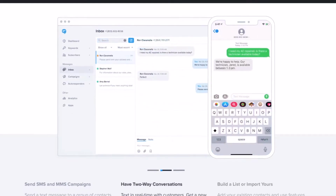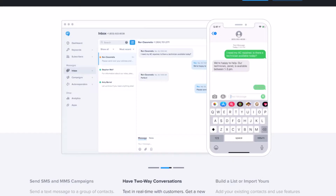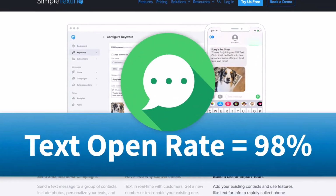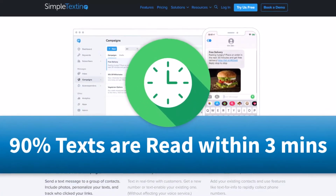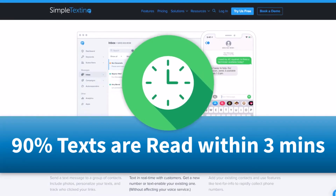Have you thought about adding text messaging marketing to your business? If not, here's something to think about. Emails have an open rate of 20%. Text messages have an open rate of 98%. And on top of that, 90% of all text messages are read within 3 minutes of receiving them.